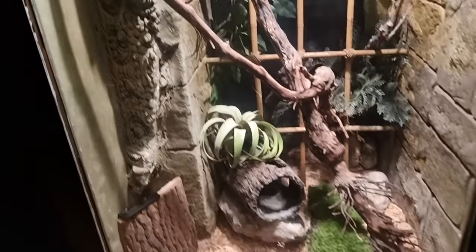What's in here? Exhibit under construction, okay. Oh, this is a crested gecko. I've always wanted one, but I've never seen them for sale in the Philippines. There it is. So cute. Aw. I would love to release a bunch of these in my aviary. Whoa, what is this? Bird-eating tarantula? Where?